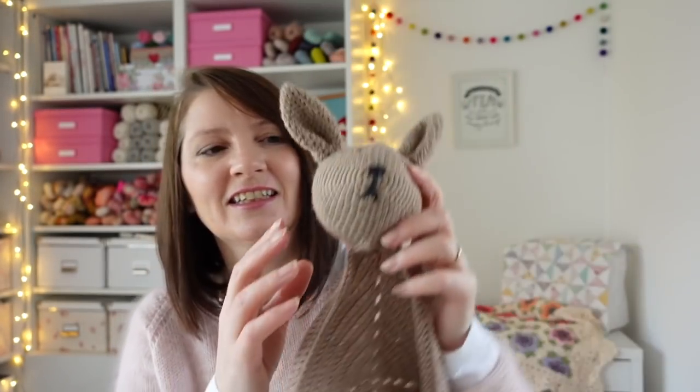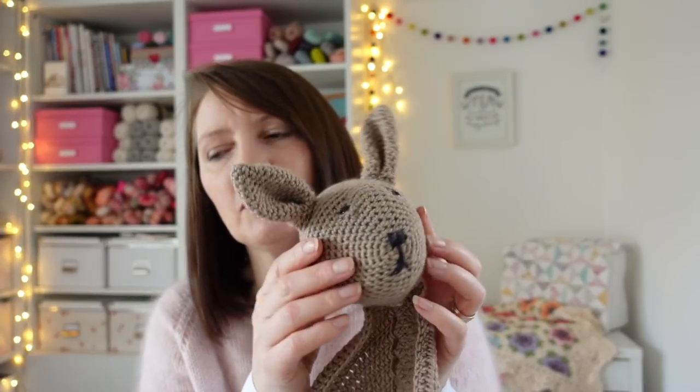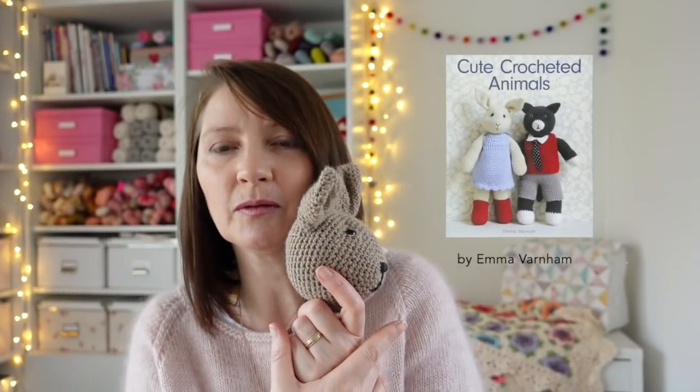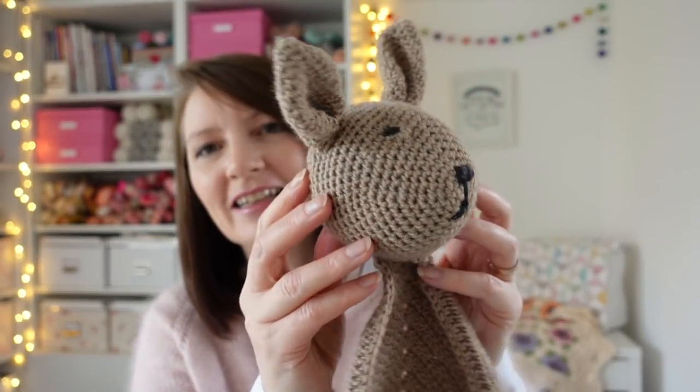The pattern for the rabbit head is from Emma Varmland's book, Cute Crocheted Animals. I'll pop it up here so you can see. I've had it for quite a while, and I've made animals out of it myself, and for her actually. So she said, those animals you used to make, I could just make the head bit, and then I'll just do a square bit. I said, okay, great. So she made the rabbit head.